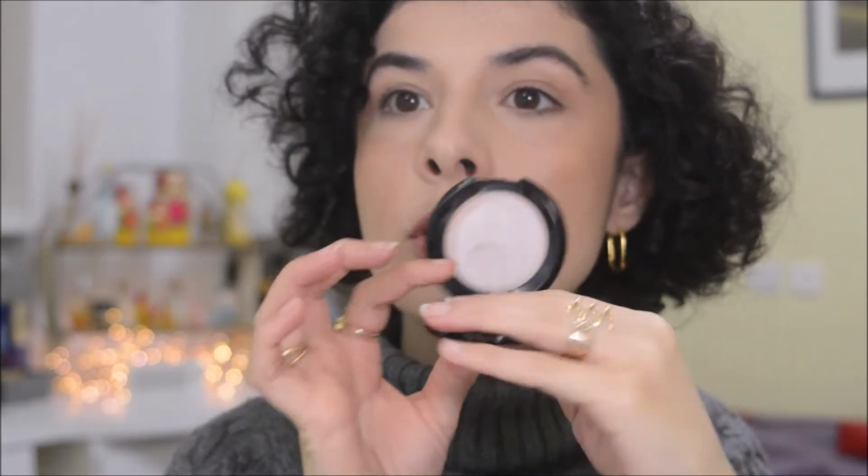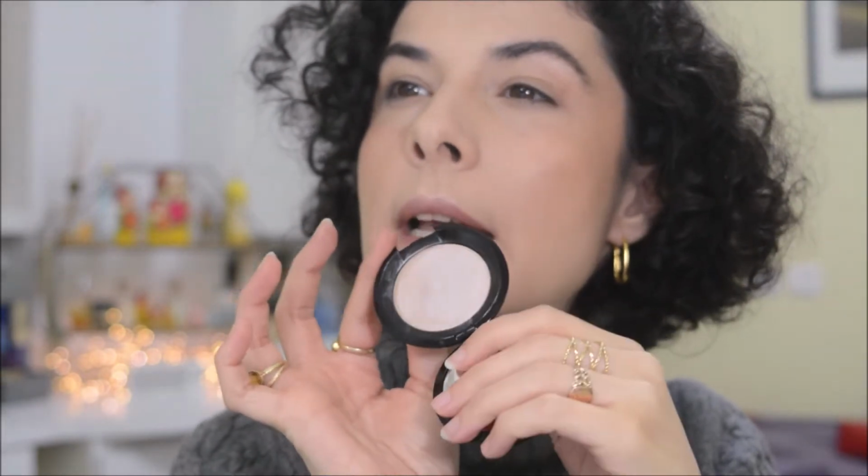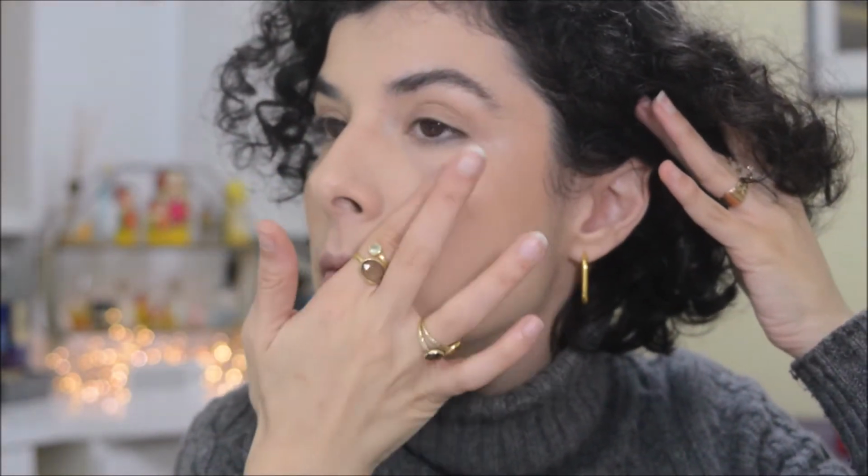Next is going to be the highlighter. This is the Rare Light Cream Luminizer in this sort of shade. I didn't expect it to be quite as purpley pink, but it is. But it doesn't have a lot of pigmentation. Can you even see it? It's not really pigmented. It's very sheer. So let's see how it looks.